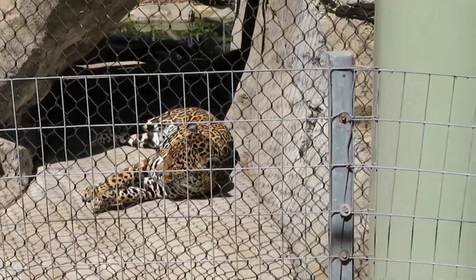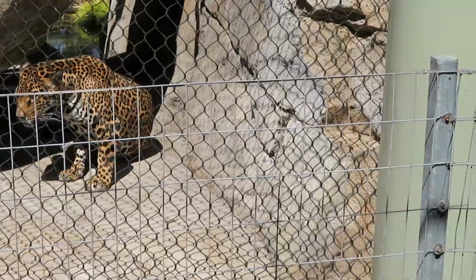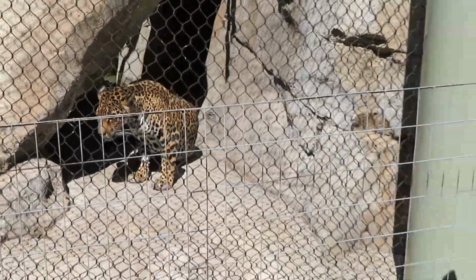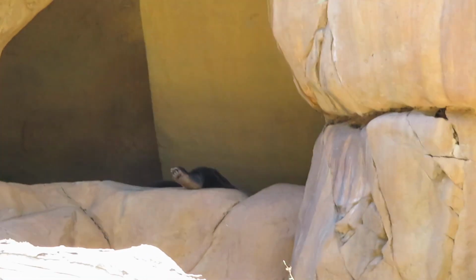There it is, guys. There's a leopard. They're known as the cat that kills in a single bound. They attack from above. It's chilling there. There's a bear.